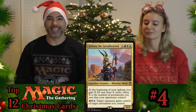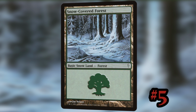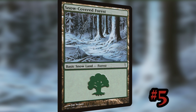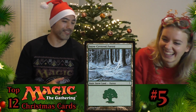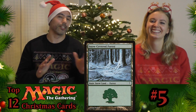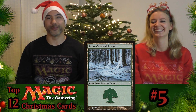Then we move on to the next card, and that is snow-covered forest. How could we not include this card? When you look outside in this season, you get your forests, they're covered in snow. I mean, how much more can I even talk about this? But when I saw this card, I thought, okay, well, you're gonna make a top 12 list of Christmassy cards, then your snow-covered forest is in there.